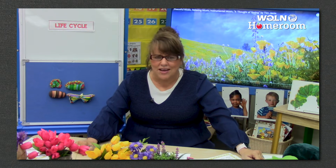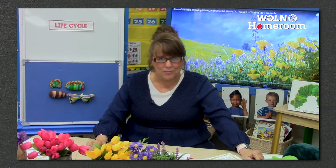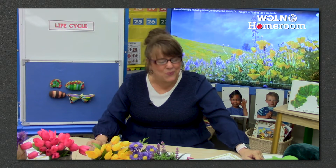So if ever you see a caterpillar or you see a cocoon, make sure that you don't touch it. You just look with your eyes, because it is working so hard for metamorphosis. Remember, that means that's how it turns into a beautiful butterfly. I think that's amazing. I can't wait for spring so that I can see the butterflies. I hope you get a chance to see them too.